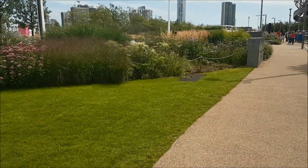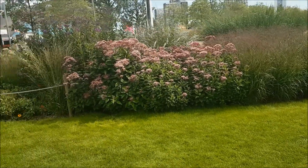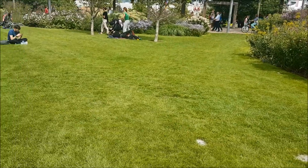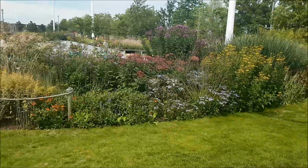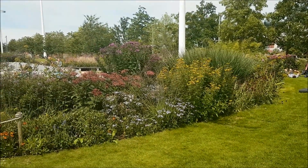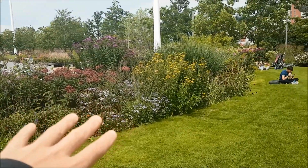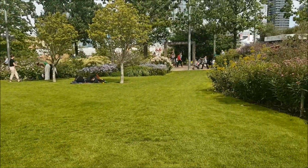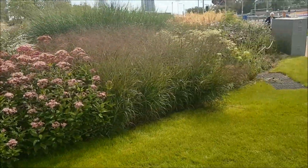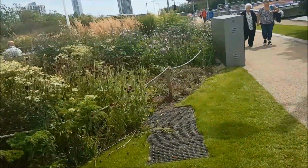Wow, look at this. Honestly, this is like something you'd see at Chelsea. I really, really like it. So away from the canal, which is now over there, you've got these green areas of grass, and then they're surrounded in these beautiful beds. Again, with a lot of autumn and late summer flowering plants at the moment. So Rebeckia and asters. There's some grasses in as well. Really lovely planting.